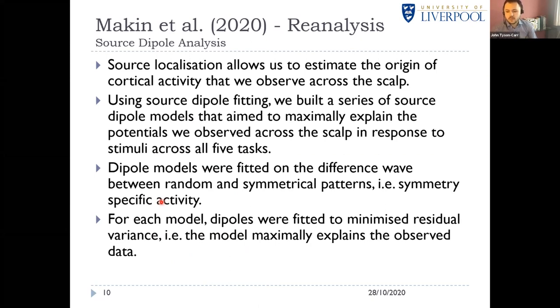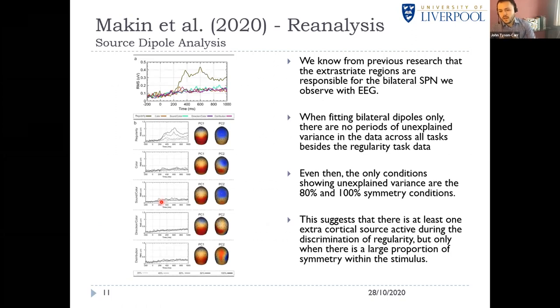And we fitted the models on the difference wave between random and symmetry. So that is just a waveform that is unique to symmetry related activity that we observe on the scalp. And we fitted the dipoles to minimize residual variance, or in other words, just to maximally explain the observed data. So we'd fit dipoles and try and explain the data as best as we can. And what we know from previous research is that that bilateral negativity from the SPN is generated by a pair of two sources in the extrastriate region, so that visual stream V3 and so on, and the LOC predominantly.